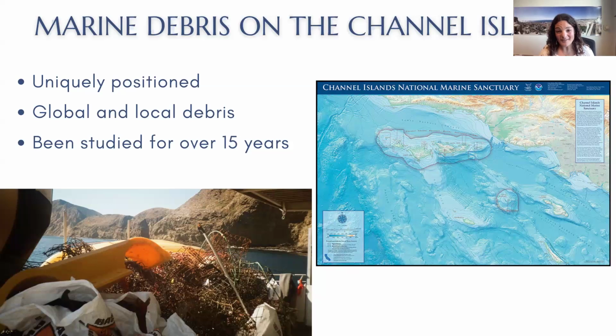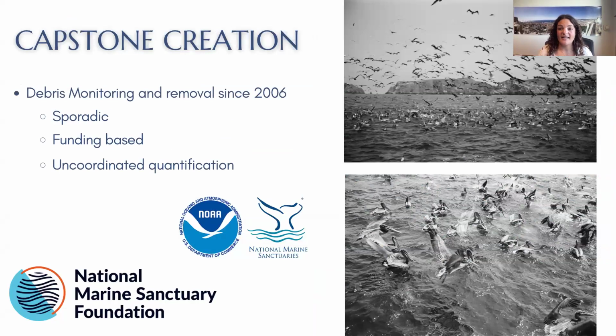Because of this unfortunate yet interesting debris mosaic, researchers have been monitoring the trash in the sanctuary for about 15 years now. There have been around 10 different groups working on debris monitoring and removal since as far back as 2006. However, this effort has been sporadic, based on opportunistic funding, and resulted in uncoordinated data management across research groups.